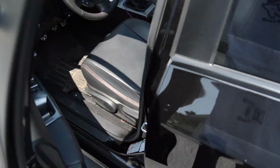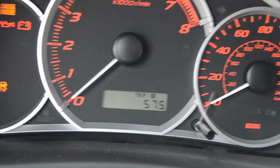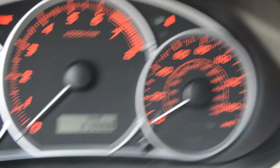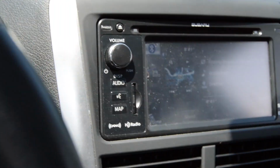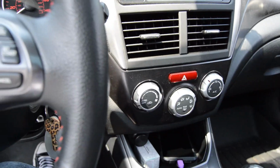I'll show you the mileage on it because it's fairly low. I was looking for a low mileage stock WRX. So it has 30,467 miles on it. When I bought the car, it had 28,080. So since I've had it, I've put almost 2,400 miles on it. I've averaged 23.7 miles a gallon since I've had it. On this tank, I'm averaging 24, which is pretty good. I do like how this car does tell you what your gas mileage is on each tank, on each trip odometer separately. So yeah, that would be, since I've owned it, this would be on this last fill up that I just got. So I've been getting fairly good gas mileage with it. I know a lot of people complain about the mileage on these, but I haven't been doing all that bad with it.